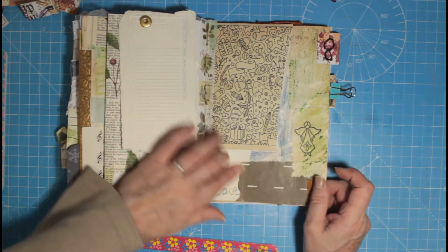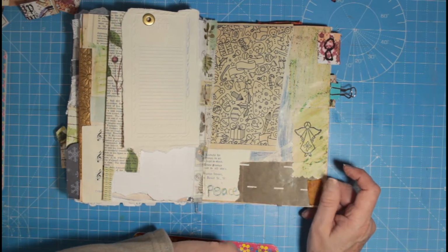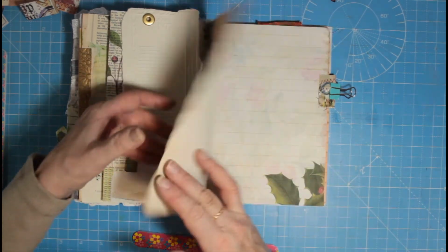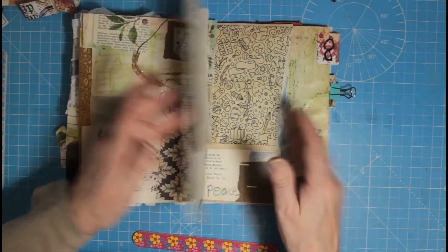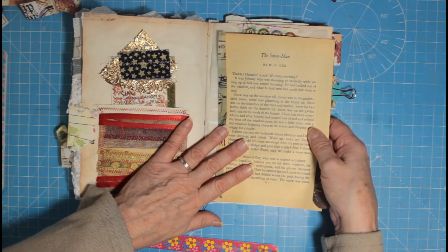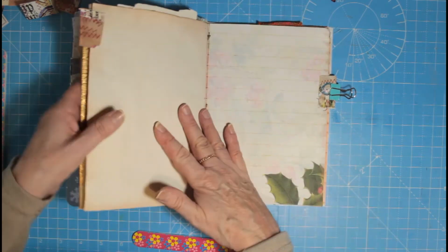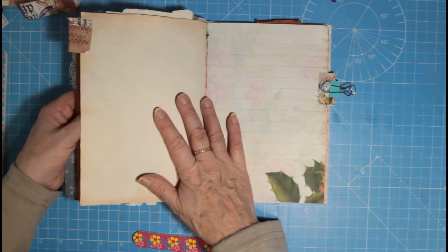We'll have fun. I'll just put peace there and a little bit of pianola paper and an 8 for number 8. So quite, you know, basic, not basic, but you know what I mean. I wasn't making anything out of the ordinary for it. Quite a nice, simple layout.